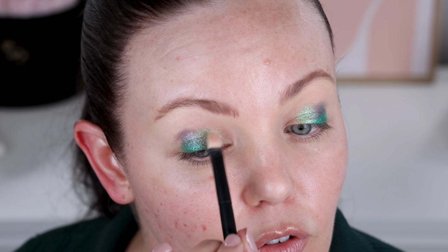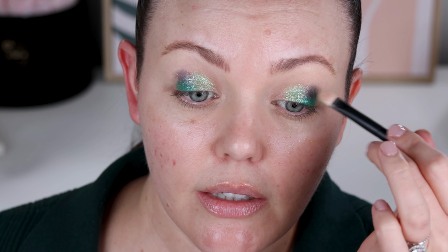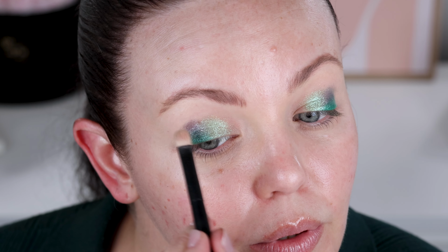This is my first Oden's Eye palette, so I'm really interested to hear your guys' opinions below if you've got a lot of their palettes and if you think this formula is different to the normal ones. Let me know if you're like an Oden's Eye connoisseur, if that's the word, what you think. So far this is looking absolutely incredible. They remind me a little bit of Pat McGrath Love special shades, I've got to be honest.